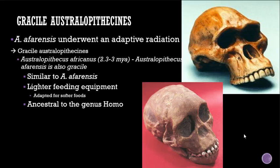All right, now, Afarensis is important because there was an adaptive radiation that occurs, and so Afarensis actually splits into 2 big groups, right? The gracile Australopithecines and the robust Australopithecines, which we'll talk about in a second. Afarensis is a gracile Australopithecine, and then Australopithecus africanus, 2.3 to 3 million years ago, is an offshoot of Afarensis. But the thing about Africanus is that we think that Africanus is ancestral to our genus, which means they would be in our line of evolution. They are a little bit more delicate than Afarensis. So you're seeing this trend towards smaller teeth, maybe some softer foods.